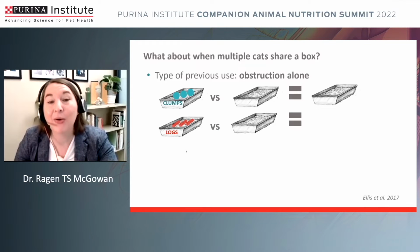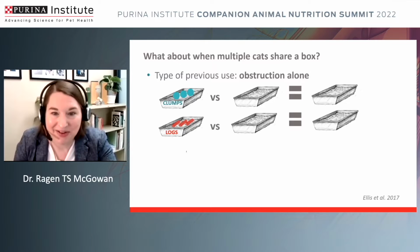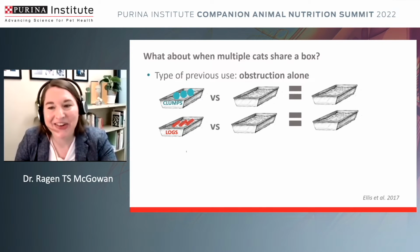Here again, we did not want the odor of feces, so we actually made faux feces out of gelatin logs that were rolled in litter, so they appeared to be feces in the box, but had absolutely no odor to the cat. Compared this to a clean box. And what did we find? Cats really did prefer that clean box. That trend held true again.